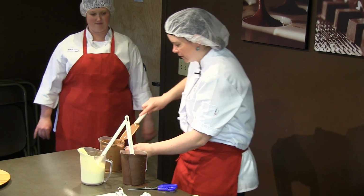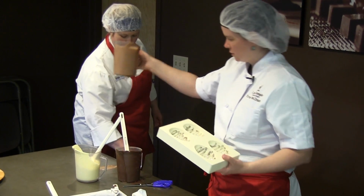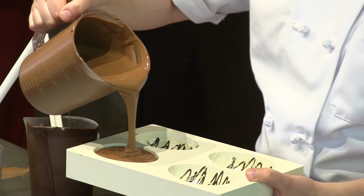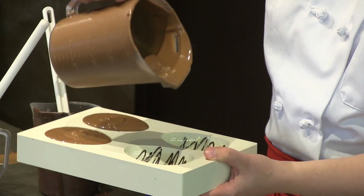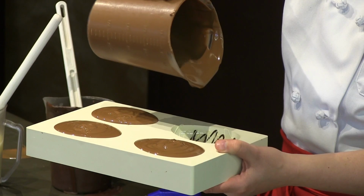Okay. So you're going to fill up your molds. You want to try really hard to not overfill it, but it's also good to not completely underfill it either, because you want to be able to form a nice edge. There we go.